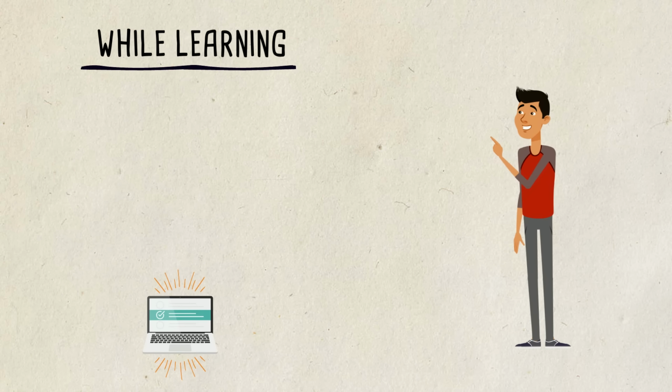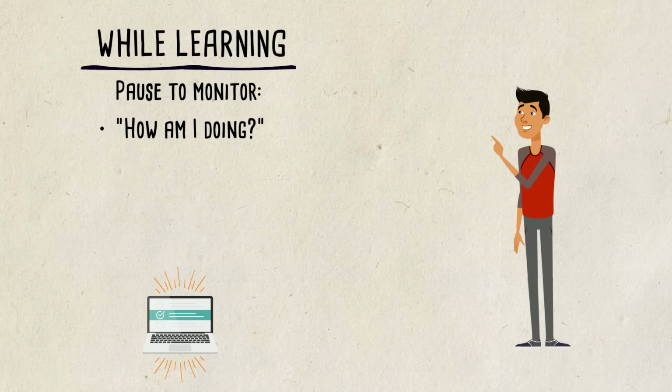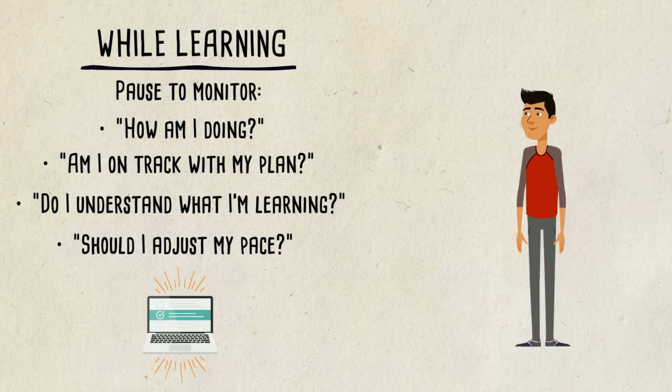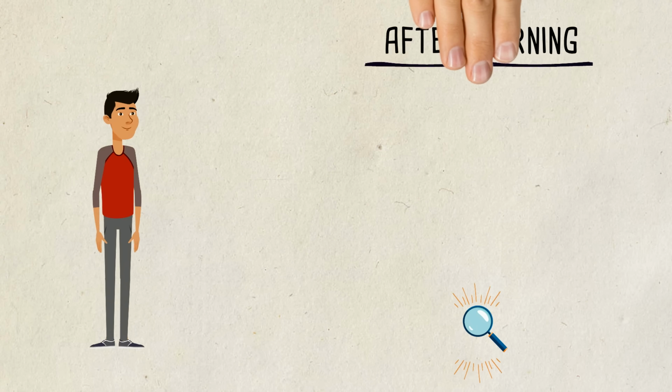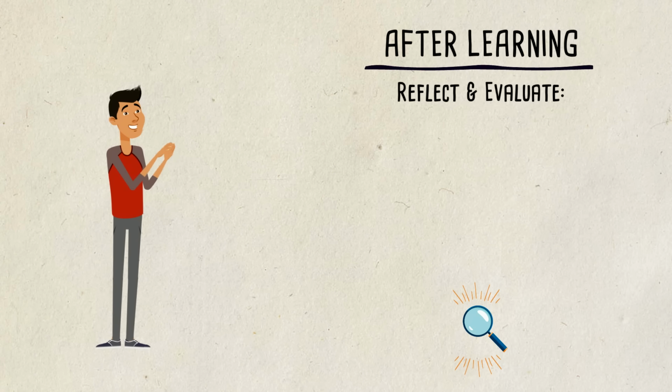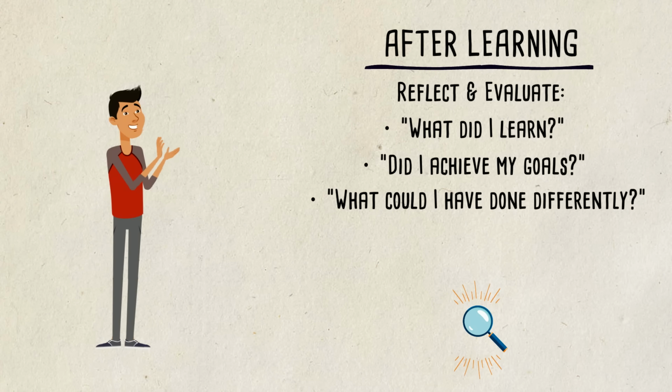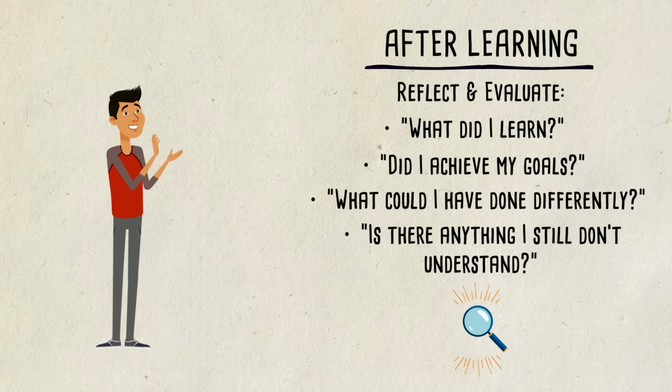While learning, pause to monitor. How am I doing? Am I on track with my plan? Do I understand what I'm learning? Should I adjust my pace? After learning, reflect and evaluate your process. What did I learn? Did I achieve my goals? What could I have done differently? Is there anything I still don't understand?